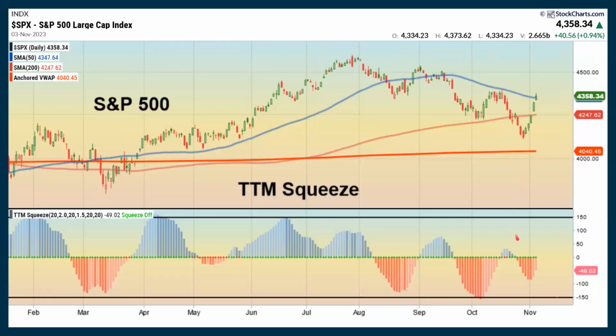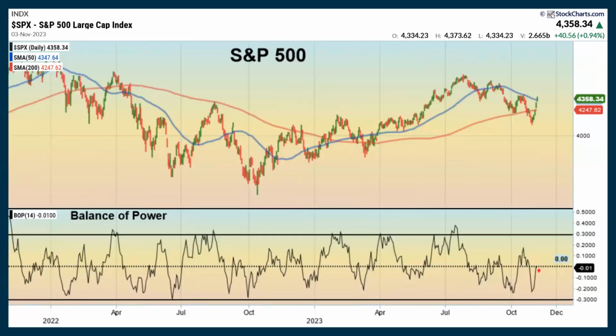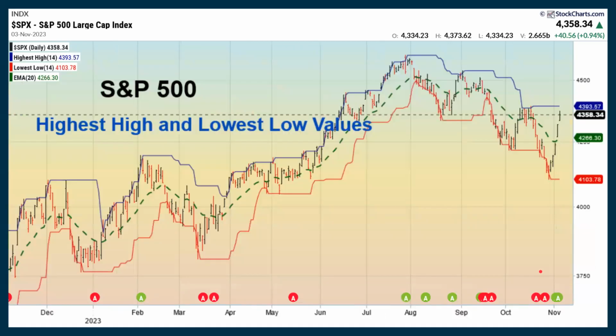The TTM squeeze is showing some improvement. It's a lighter shade of red and starting to go back up, but it's still negative. The balance of power is just remaining right in the middle right now. It was quite negative and showing some improvement, but to not see this go up on a pretty good up day, that's a little bit of a concern.